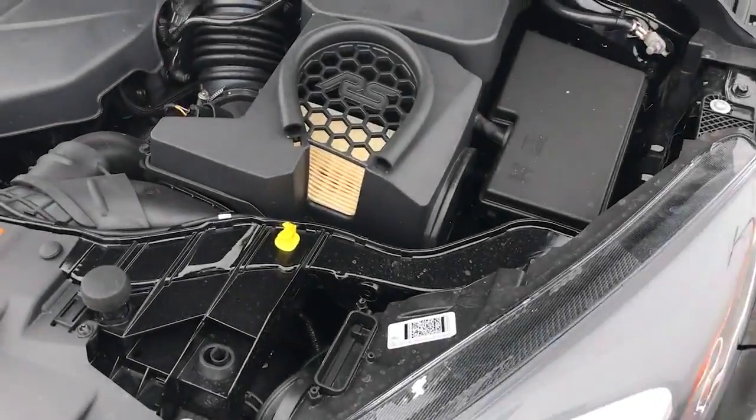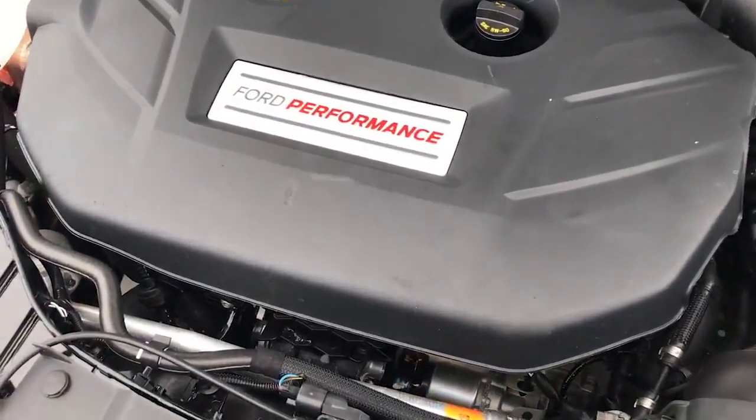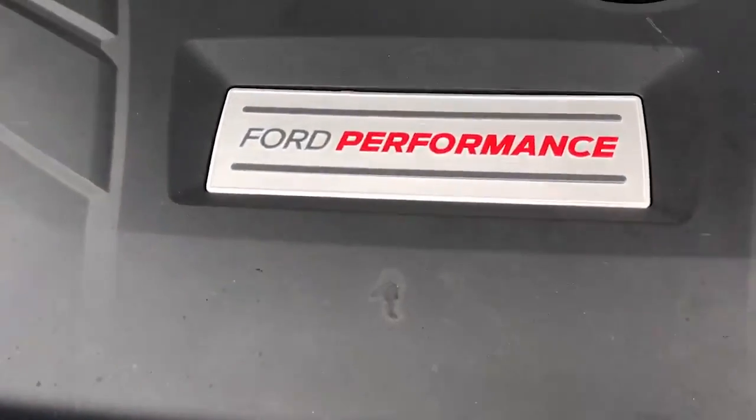Now this is a similar engine that Ford puts in their four-cylinder Mustang. It makes 350 horsepower and 350 foot-pounds of torque. So it actually makes a little bit more power and a little bit more torque than it does in the Mustang. And I think part of the reason why is they did a little bit bigger of a turbo on this car, and they changed some things on the internals of the engine. I don't know the exact specifics, but this car is actually more powerful than the 4-cylinder Mustang, which is amazing when you think about it.